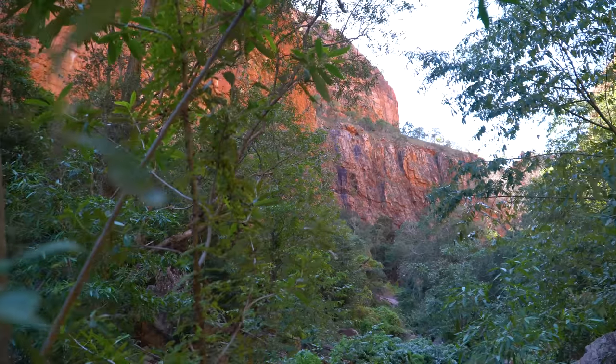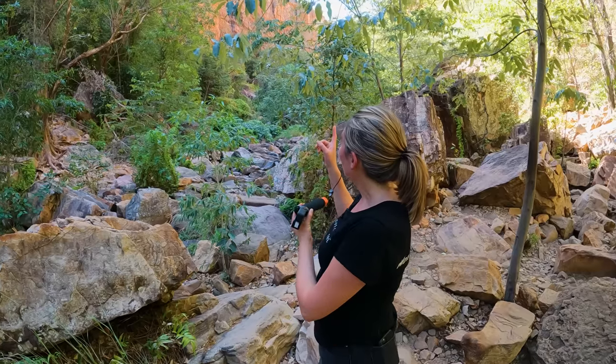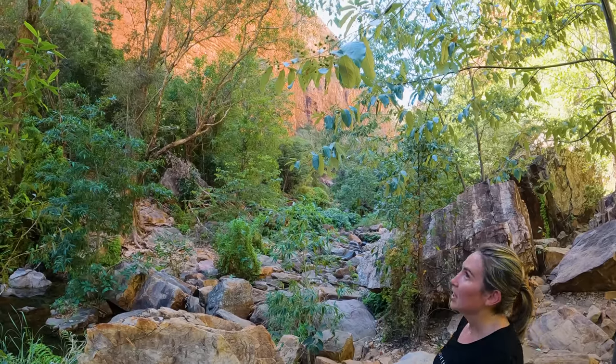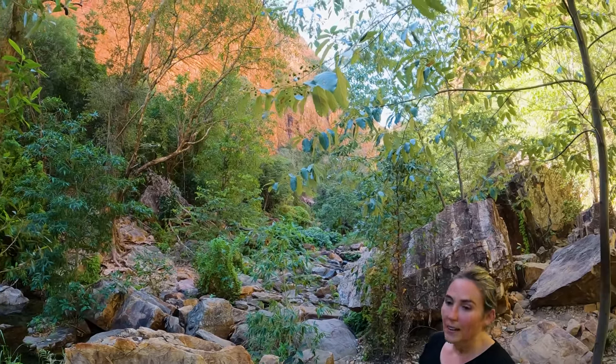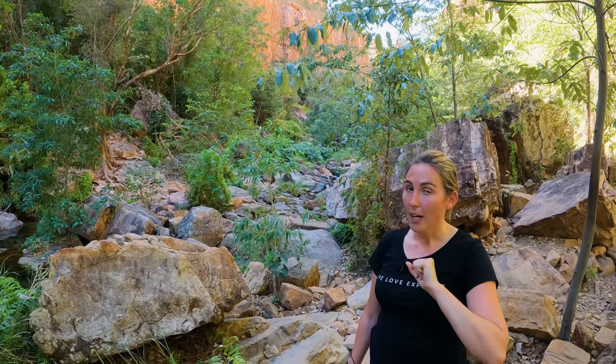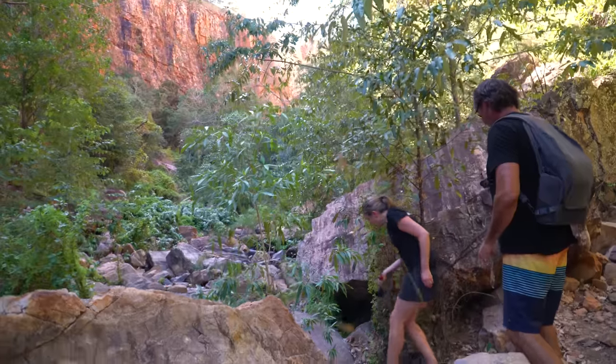So we're about three quarters of the way through. It's pretty cool. I wouldn't say it's super challenging, but it's definitely rocky. They'd probably say it's a medium kind of walk. But look at this, this is quite incredible. I just cannot get over the cliff faces. We're right in the middle of the gorge. There's water coming down, and supposedly a croc at the bottom pool. So let's hope we can actually see the croc rather than talk about it.